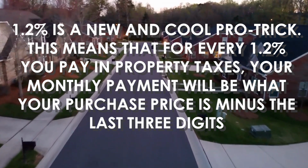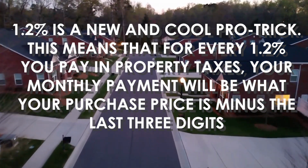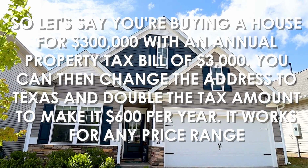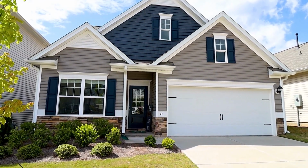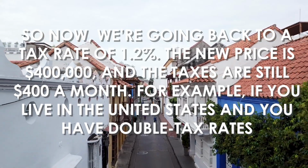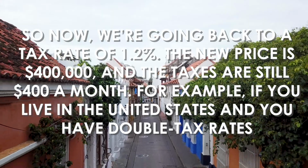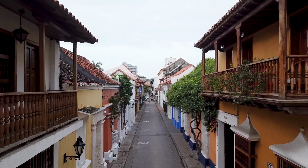This means that for every 1.2% you pay in property taxes, your monthly payment will be what your purchase price is minus the last 3 digits. So let's say you're buying a house for $300,000 with an annual property tax bill of $3,000. You can then change the address to Texas and double the tax amount to make it $600 per year. It works for any price range. So now, we're going back to a tax rate of 1.2%. The new price is $400,000, and the taxes are still $400 a month. For example, if you live in the United States and you have double tax rates, the purchase price minus 3 digits will work for those prices. Just find out what the tax rates in your area are.